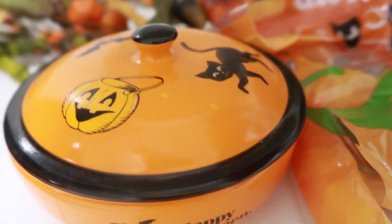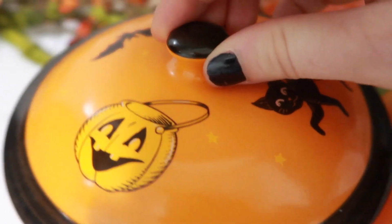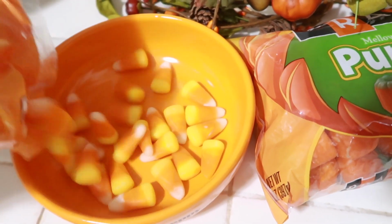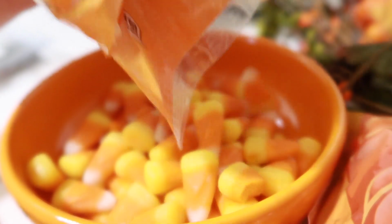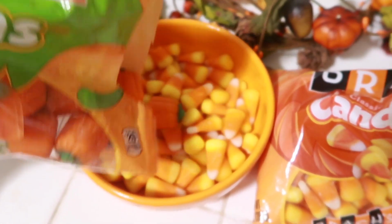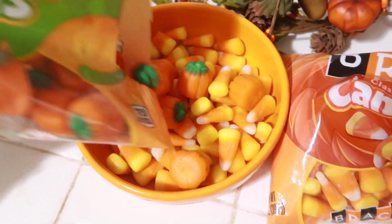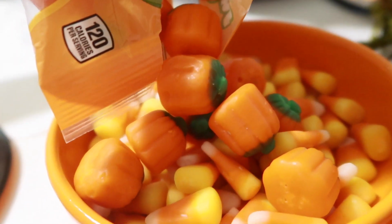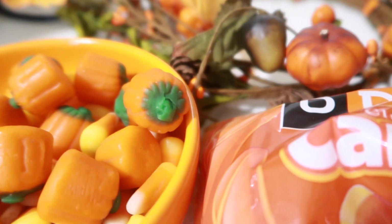Now I'm going to go in and grab my candy corn and candy pumpkins because I don't really eat this throughout the season. I might grab a handful, but I always think it's a great tradition to put in a cute little dish like this that I got from C's Candy and just have it out for people who do like candy corn. Again, I don't hate it. It's just not my favorite. I don't want to eat a whole bag of it. But I definitely have to have at least a handful because it is very nostalgic Halloween to me. And I think these little 3D pumpkins are adorable.